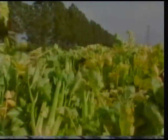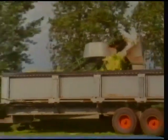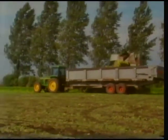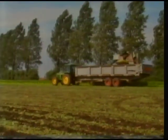Machine harvesting helps satisfy the huge orders made by the supermarkets. But whilst machines can harvest the crop, no machine can yet properly sort the good celery from the not so good.